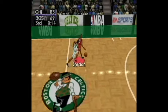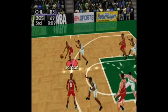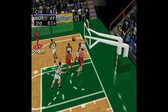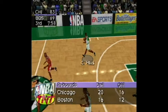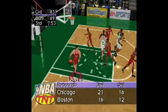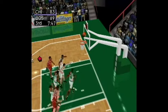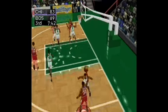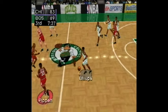Inbound pass to number 23. Number 23 tosses up the shot. Collected by Longley. Takes the fadeaway jumper. In and out. Mills pulls down the board. Puts up the jumper. Another defensive rebound by Longley. To half court. Number 23 puts up the shot. Reeled in by Longley. Passes to Rodman. Long pass to Pippen. Takes the jumper. Mills with another defensive rebound.